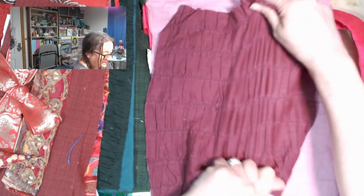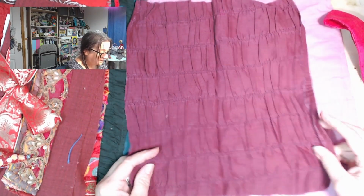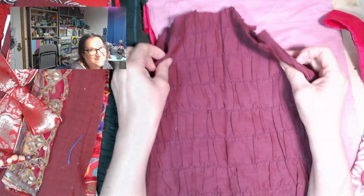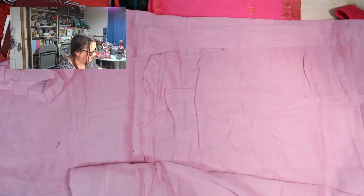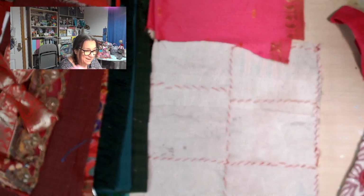Oh, I thought that was going to be elasticy. It's not. It's kind of ruched though. Whatever you call that, I don't know what you call that. It's got lines of gathering thread, but they're not elastic. It's more like smocking almost, isn't it? But big piece of. This is huge. Really huge. It's probably the biggest piece I've seen in these. So definitely there's enough there to make a little top with, and then you could just patch some of these other pieces onto it, couldn't you?